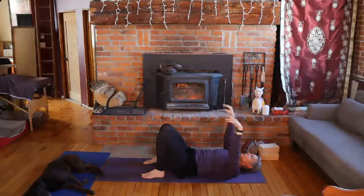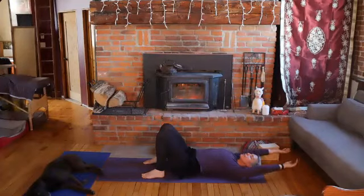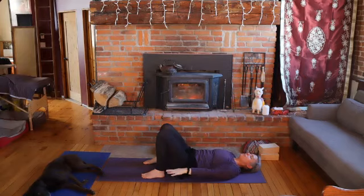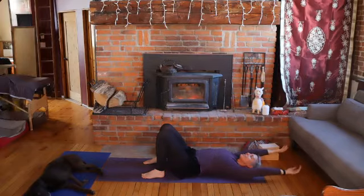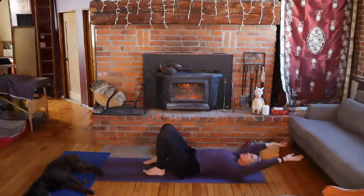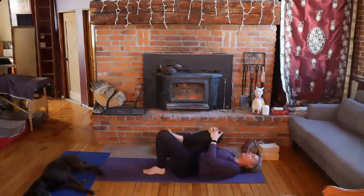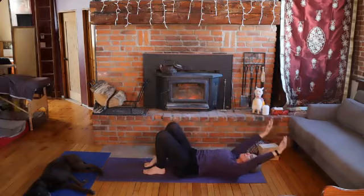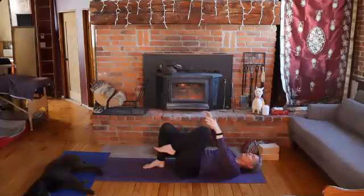So remember, you can always just move and breathe freely, or you can coordinate with the breath. So if you're coordinating, arms go up as you breathe in, arms come down as you exhale. And then we're going to add one more piece in. As the arms come down, bring one knee in toward your chest, exhaling. And then as you inhale, arms lift up, leg comes down. And then exhaling, other knee comes in toward your chest.